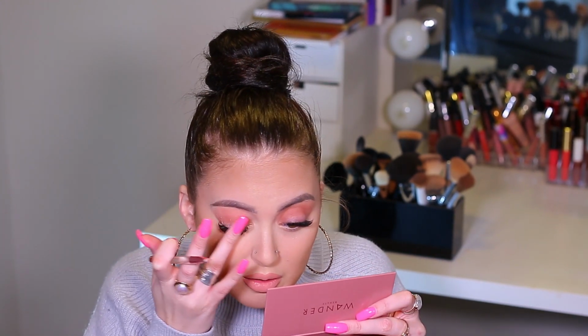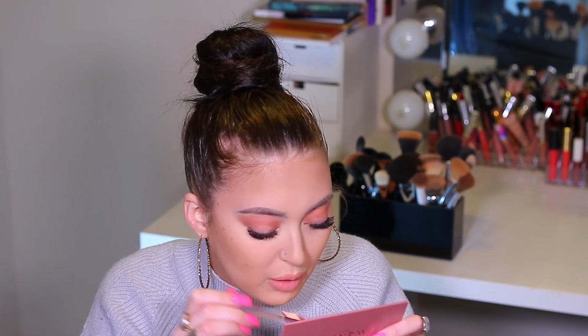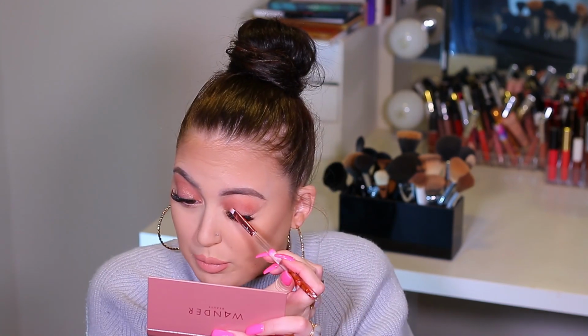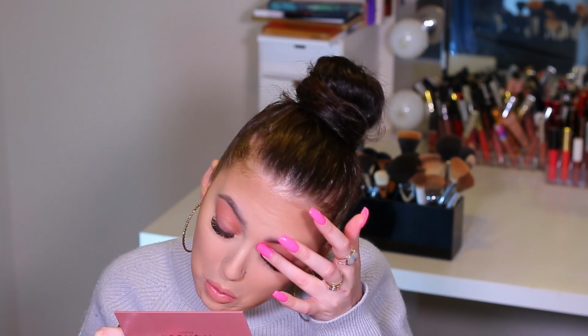Should I put some Cabana on my lid? I'm going to take this flat brush that we got and put some Cabana on just like the center of my lid. It's way less pigmented when you use a brush. It's more pigmented when you use your finger. Yeah, way more pigmented. Whoa. So I would say put it on with your finger and then blend it out with a brush.